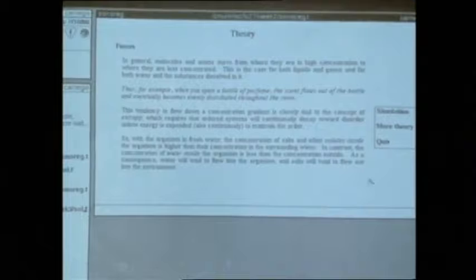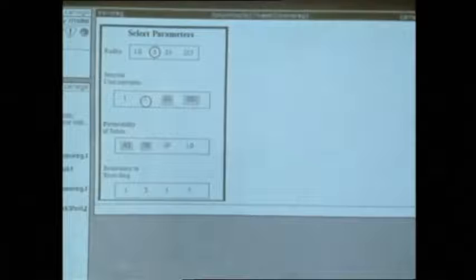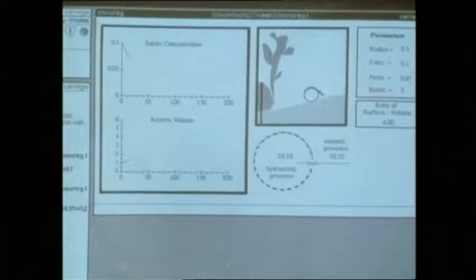When the simulation starts, the first thing I have to do is select some basic parameters for the process, which I will do. And after I've selected the parameters, I get a picture of the cell in a solution, and then I can watch as the concentration of the solution changes, the relative volume of the cell changes, and also I see a picture of the cell expanding as the concentration changes.